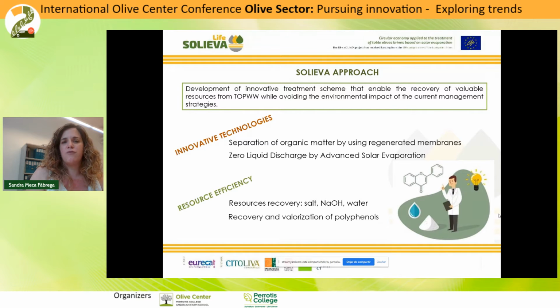Based on that, here you can see the Solieva approach, which is based on the development of an innovative treatment to enable the recovery of valuable resources from the table olive sector. And how can we do it? By applying innovative technologies: a membrane-based technology using regenerated membranes for the separation of organic matter, and also the demonstration of advanced solar evaporation to achieve zero liquid discharge.